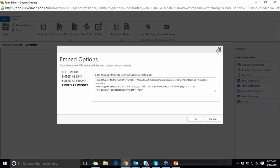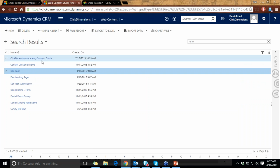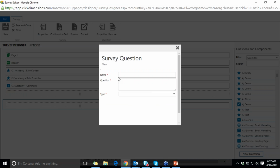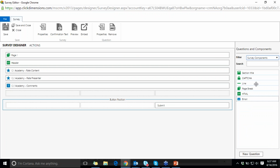Now, just to give you a comparison to surveys. Surveys are similar in the sense that they are drag and drop. You can create any custom question that you'd like. So you can see I have the type survey here. Hit that design button. Hit new question, and it'll open up the survey. So you name it, write the question, and then what's key here is the type of way people can answer. You have a variety of ways people can answer it. And then from that, again, it's just a matter of drag and drop. You have different survey components you can add to it.